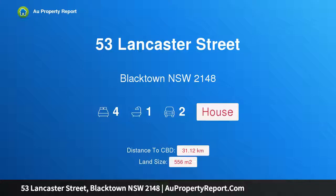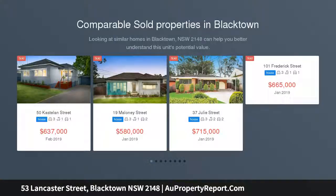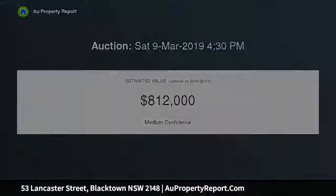Hi, I am glad to introduce Property 53 Lancaster Street, Blacktown, New South Wales 2148. Presentation Plus. First time offered for sale of this superbly presented 4-bedroom home. Set on high side of the street close to primary school, bus and with easy access to Blacktown CBD, the home offers large bedrooms, big modern kitchen, separate lounge room, recently polished timber floors, and freshly painted throughout. An ideal first home and a must to inspect.